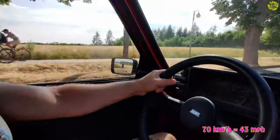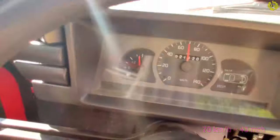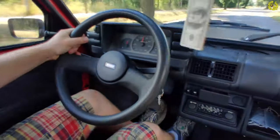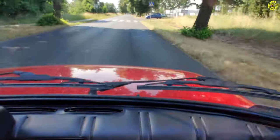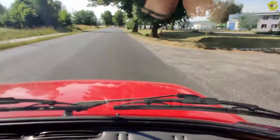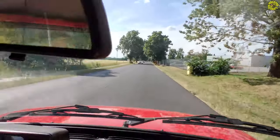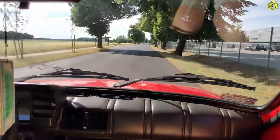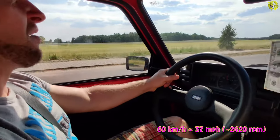So at this time we are cruising at 70 kilometers per hour, as you can see in here. That seems like the sweet spot, maybe a little too fast for a comfortable ride in this engine. Let me slow down just a tad bit to get a feel for what the comfortable engine revolutions per minute would be. Yeah, here, a little faster maybe. It seems like it's a good car for about 60 kilometers per hour for an extended drive.